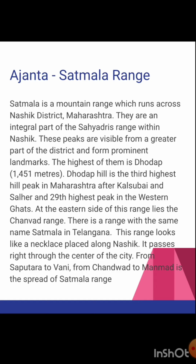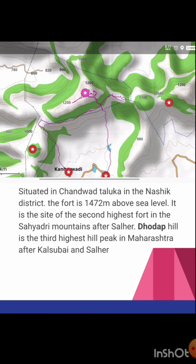There is a range with the same name, Satmala, in Telangana. The range looks like a necklace placed along Nasik. It passes right through the center of the city. From Saputara to Vani, from Chanwat to Manmad is the spread of the Satmala range.